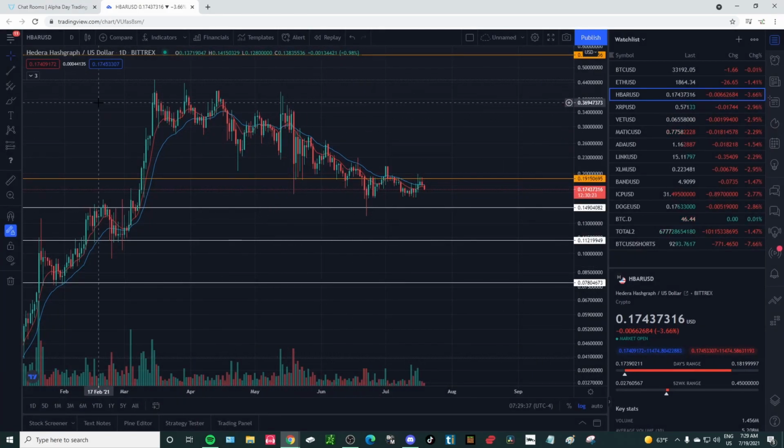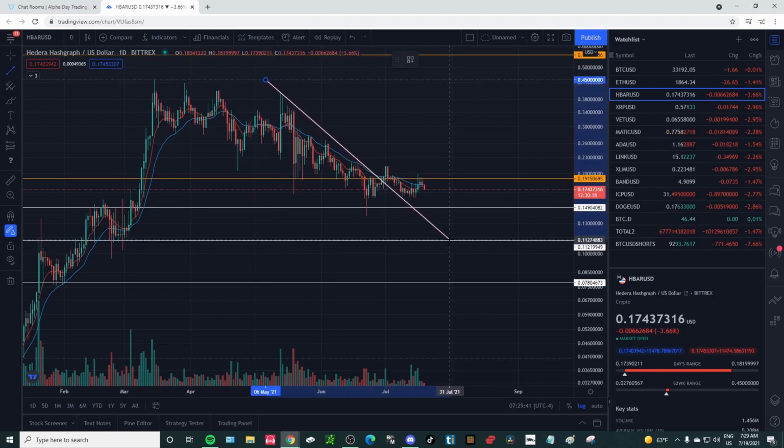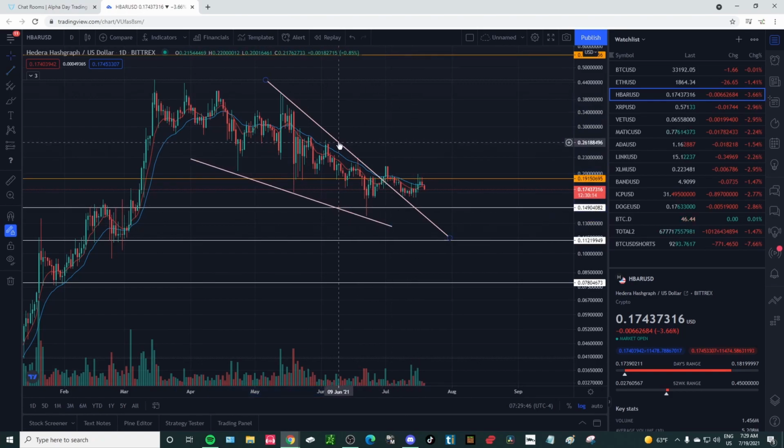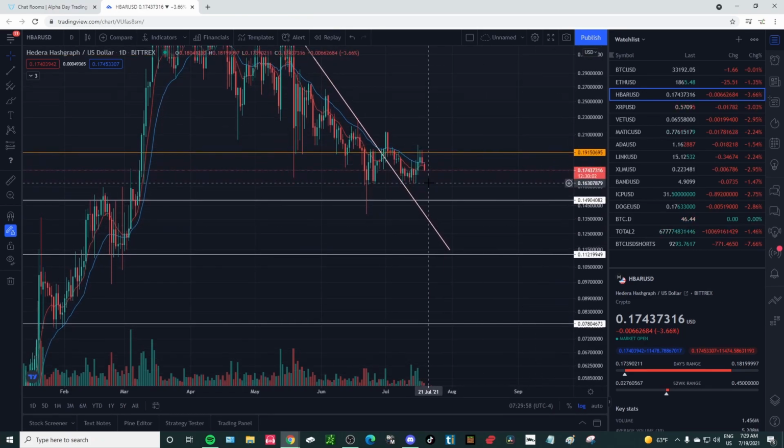I went ahead and took away those trend lines because it didn't really respect them how we wanted it to. Maybe it came back and tested it, which is good. And it just didn't have the explosiveness that I thought it would. But we did make a higher low, and now I want to see if we can stay above that higher low. I want to make a continuous higher low.